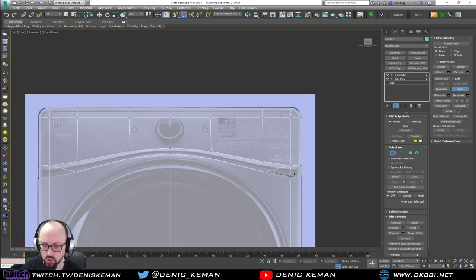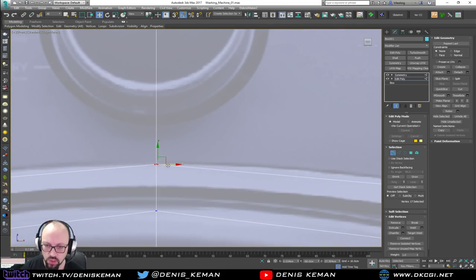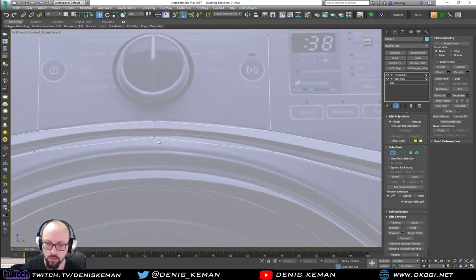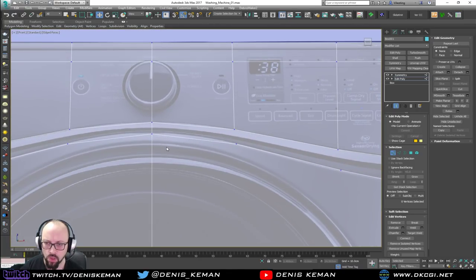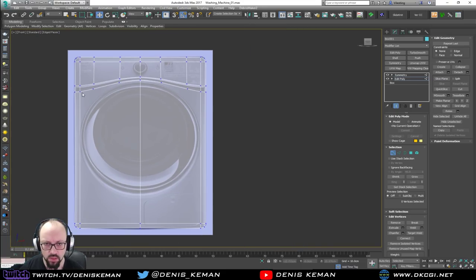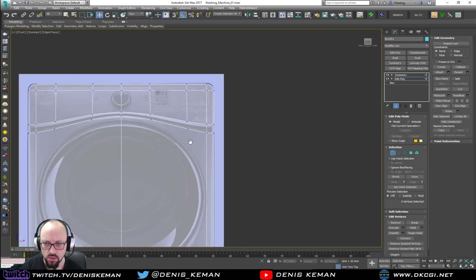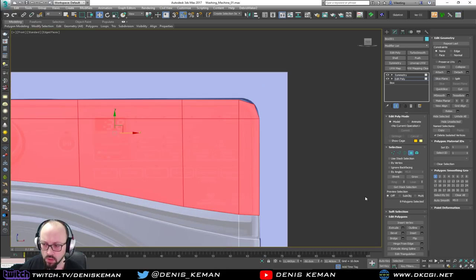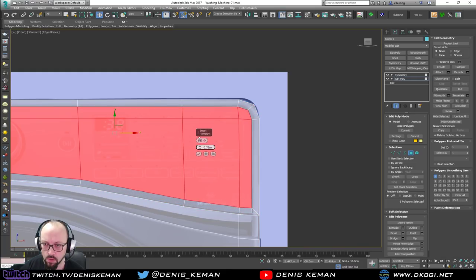So 1, 2, 3, and 4. Of course, this is not a weld issue, this is a moving issue because we're using symmetry. Okay, that's fine. I don't need to connect these because this, like I said, is going to be a cover. And in here, I'm going to do an inset. Like this.